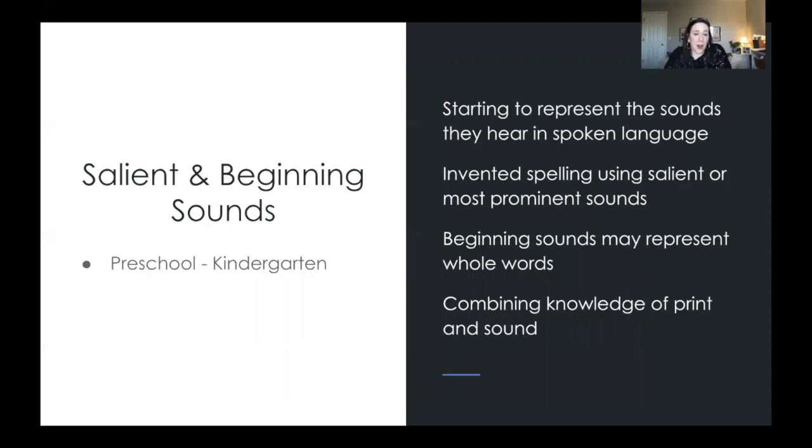In preschool and kindergarten, they're doing salient and beginning sounds. These are important sounds that they hear in words.